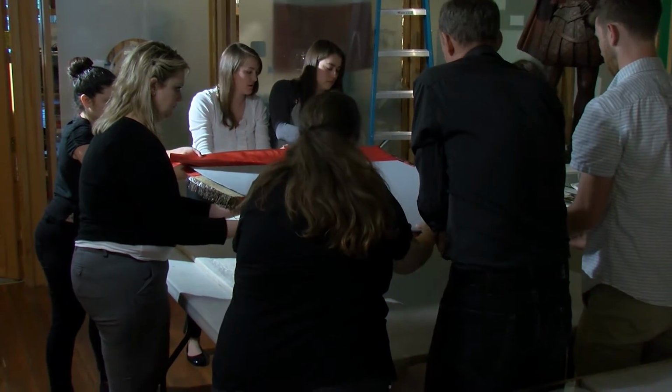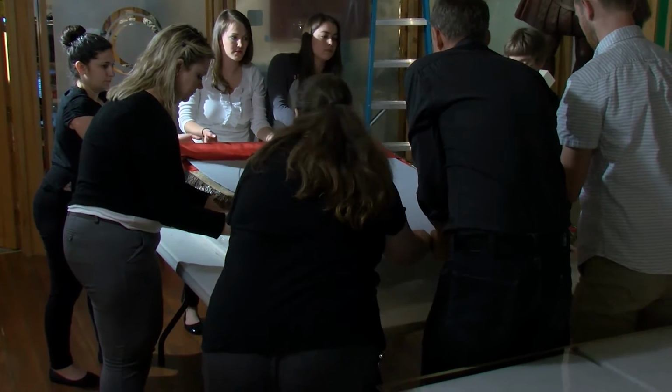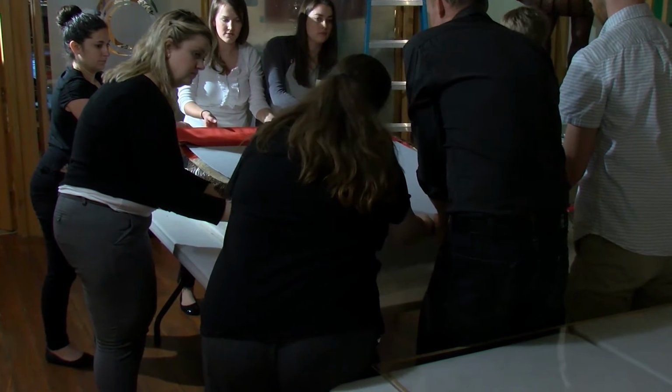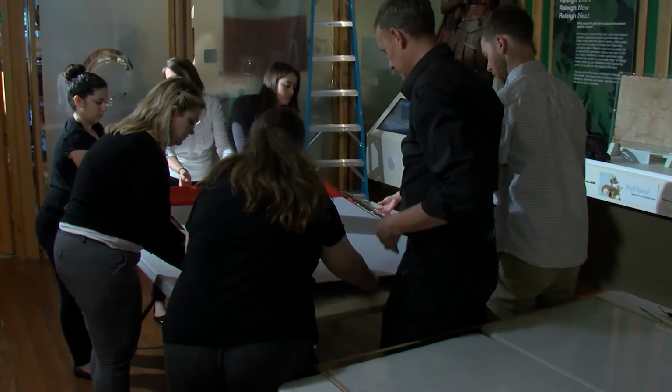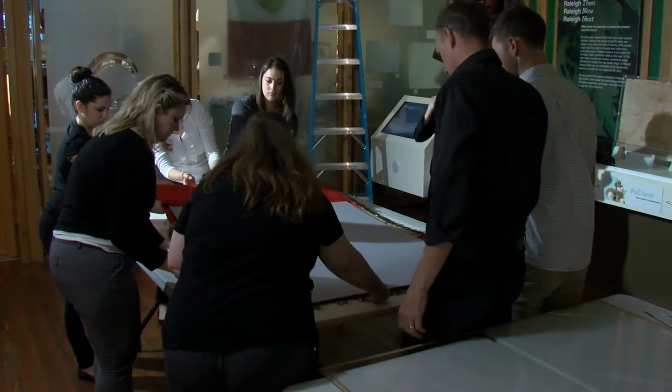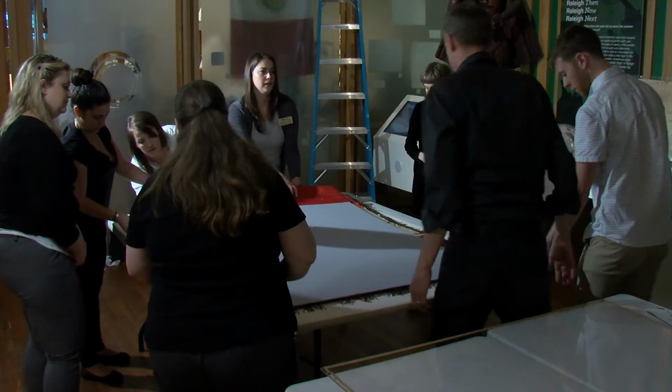Some things that we have discovered inside of the flag. We know that it was sent to a training school up in New York sometime from the 60s to the 80s, and people were doing a lot of experimenting in conservation at that time.